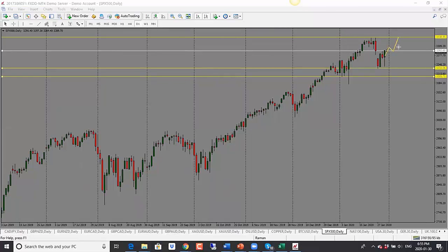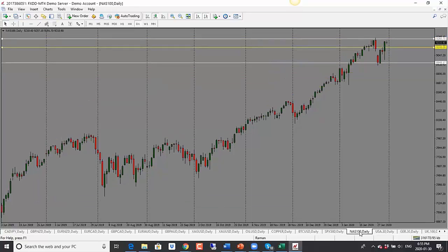If it breaks through, then target would be 33.40. But if it doesn't go through, then we could see it come back. So because of that, the bias here is neutral. It's just an important level that we need to watch. So bullish to neutral bias here for S&P 500.